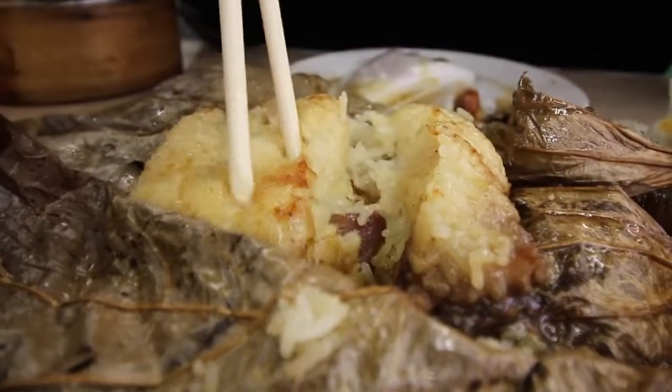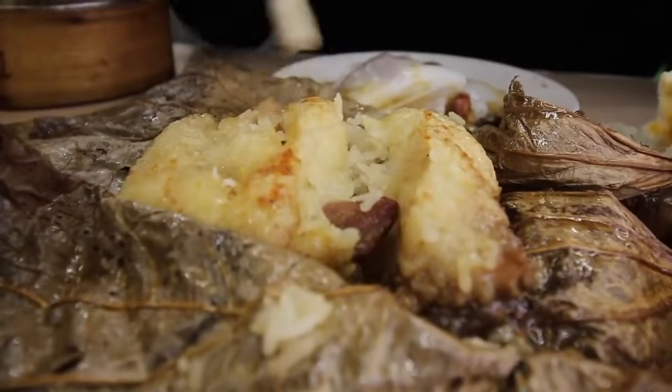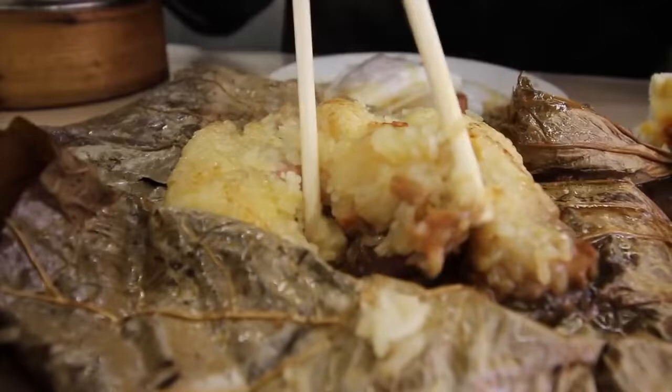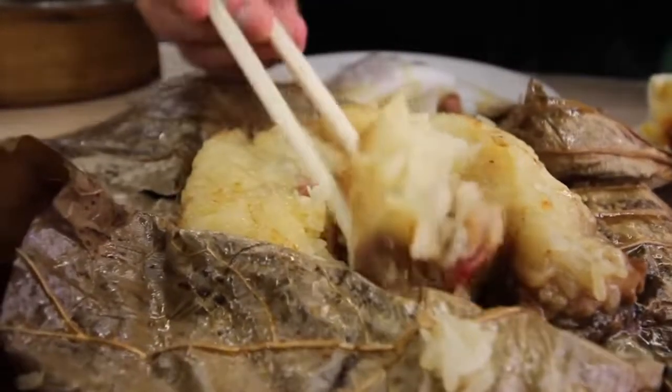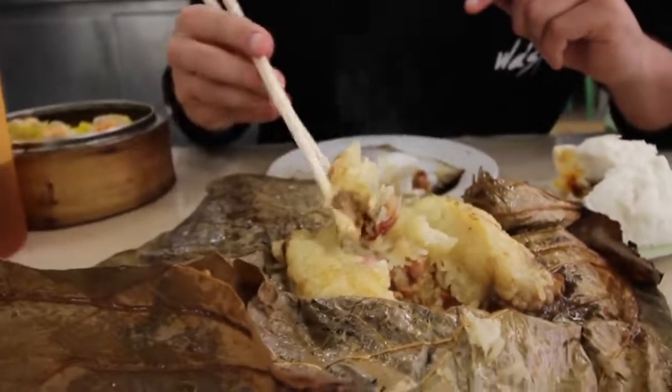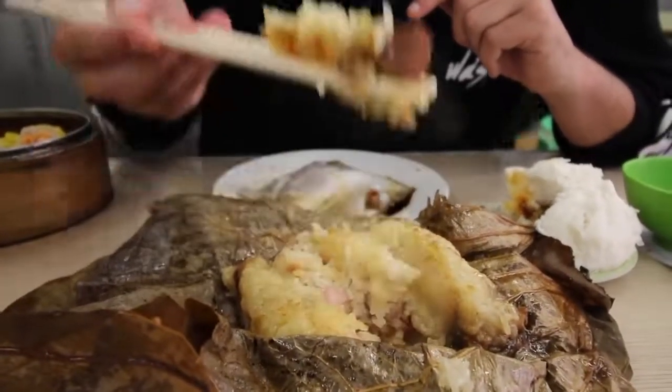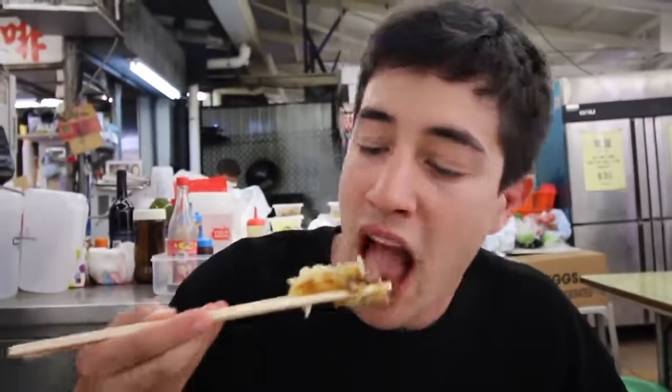Next up, the steamed glutinous sticky rice, and with a piece of Chinese sausage there. I'll try to get a big chunk of rice and try it with that sausage. It also looks like there might be some shrimp in there, and this smells awesome, so let's try that out. Nice big bite.